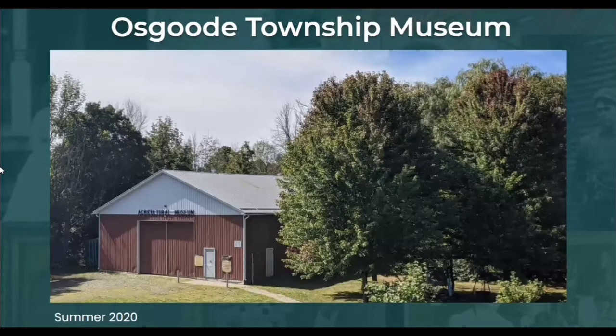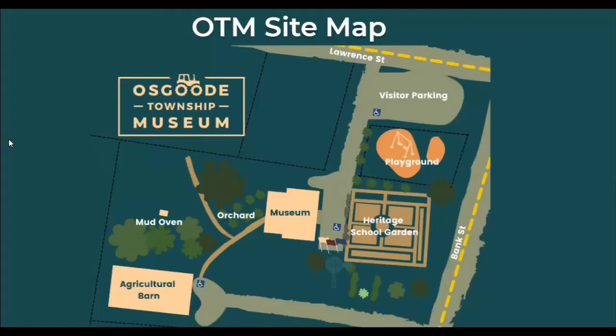Here's a photo of the grounds behind the museum, which was also taken from the roof in the summer of 2020, just to give you a sense of the size of the property. Here you have a nice graphic map of the entire museum site from Bank Street to the back of the property.